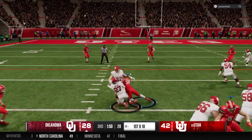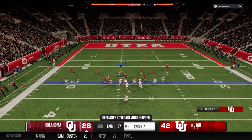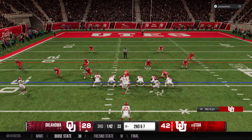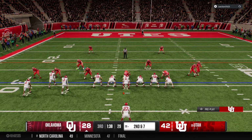Keeping it on the ground with the single back. Small gain, I know. But again, the defense knows he's going to run the football. He's willing to run the football, not just drop back and pass. Make him honor the run game. You got to do a lot of this.